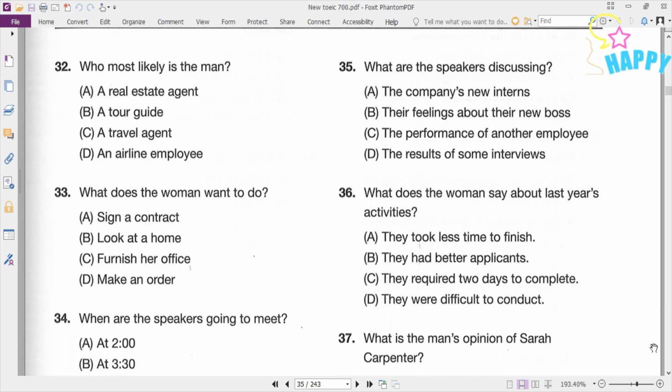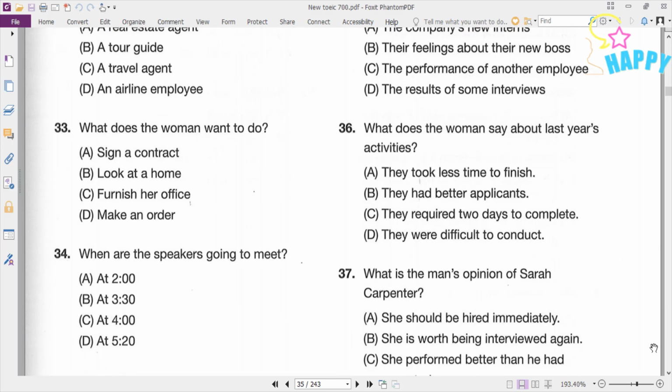Number 32. Who most likely is the man? Number 33. What does the woman want to do? Number 34. When are the speakers going to meet?